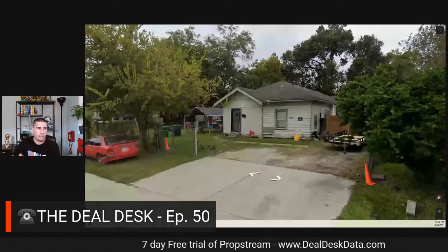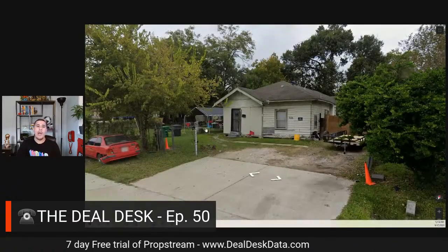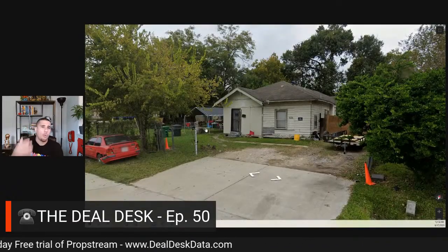The second scenario is some sellers, homeowners, will not care what you do with the property. They may have had a really bad experience. Okay, and if they had a bad experience, they're not really going to care what happens to it. So let me pull up this property. You just got to figure out which route is the best route to go, because if the tenant has a good relationship with the homeowner, you have to create win-win-win situations.